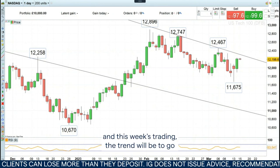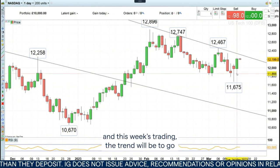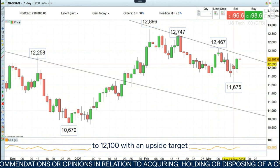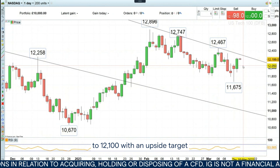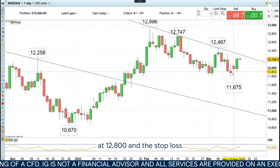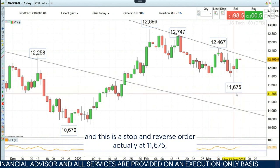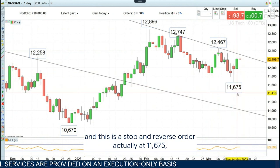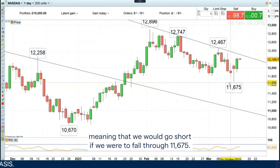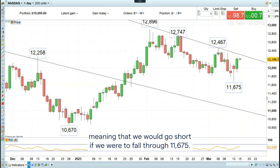And this week's Trading the Trend will be to go long the Nasdaq 100 on a retracement to 12,100 with an upside target at 12,800 and a stop loss. And this is a stop and reverse order actually at 11,675. Meaning that we would go short if we were to fall through 11,675.